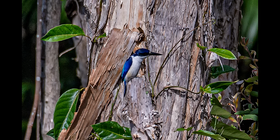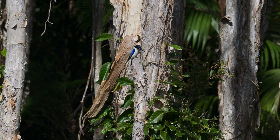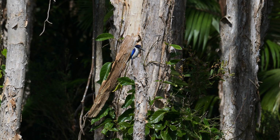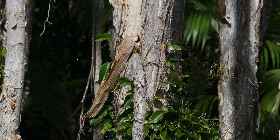When this happened, I quickly switched over from dynamic to single point, and I was able to get some video of the kingfisher in focus. He was looking for a fish and he just dived down to catch a fish. And this was the last time I saw him that morning.